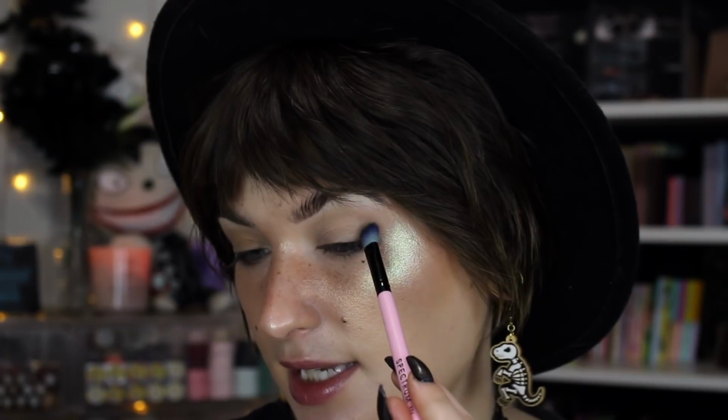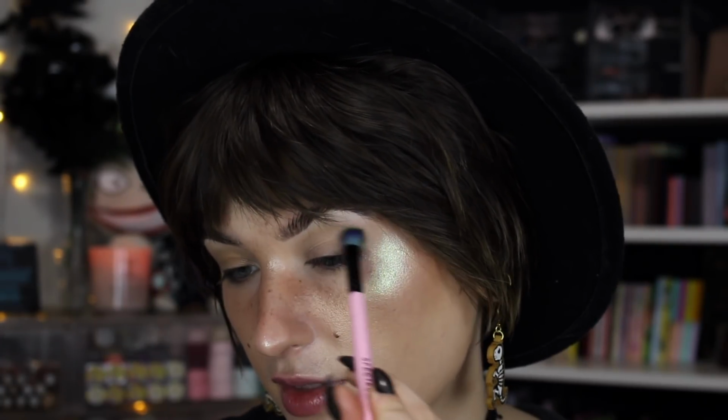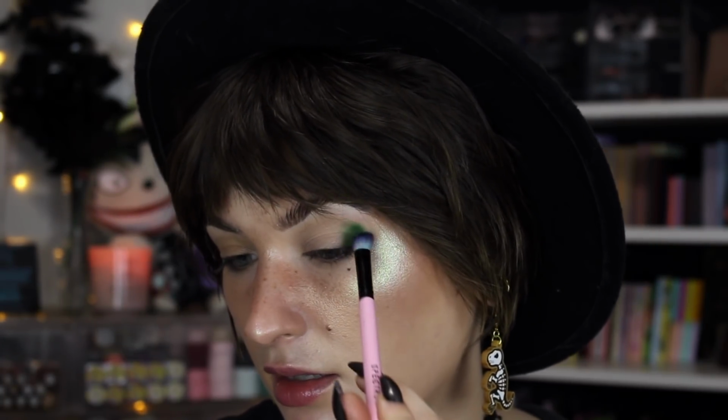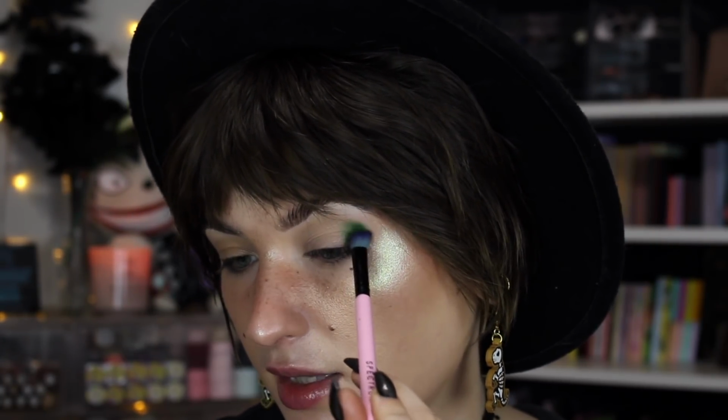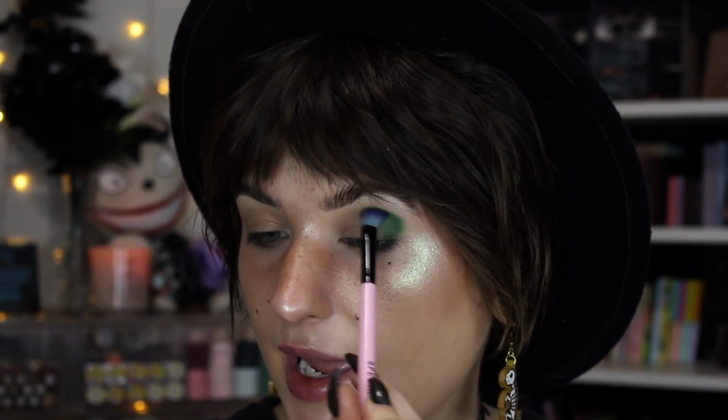I'm going to take that on this Spectrum brush. It's a B04. It's kind of an angled brush, just so I can stamp that green exactly where I want to see it. And I'm going to avoid the lower lash line just because I do think I want to smoke my purples out down there. Just focusing that right here in the outer corner. And I'll kind of drag it through about half of my crease because I do want there to be lots of room for that yellow to shine through.